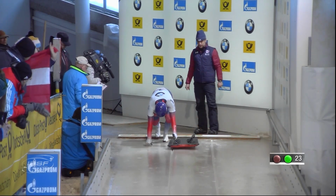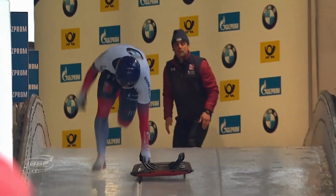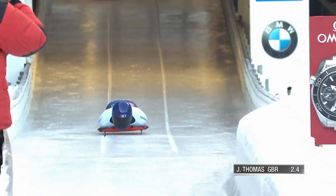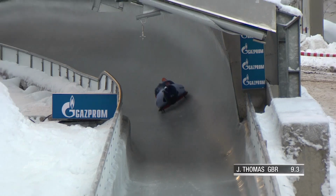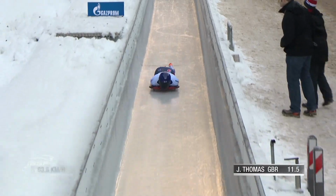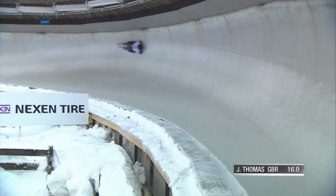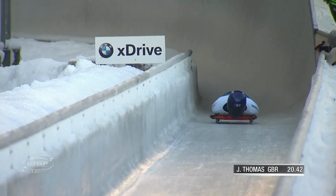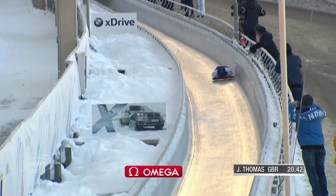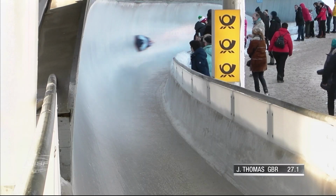First of 28 sleds on the ice is 26-year-old Briton Jack Thomas. 5 Europa Cup races here. He made his World Cup debut, in fact, on this track in February 2016, and he returns for his second World Cup start here. Well, he's the rabbit. First guy down, looked clean coming out of those start grooves, which were problems yesterday for 3 or 4 women's sleds. And now he's in the snake pit, the 4 S's, and into the straightaway. It's not a straightaway, it's a bend away.